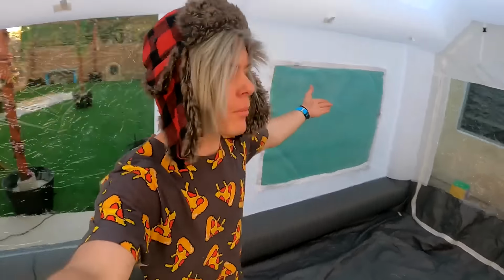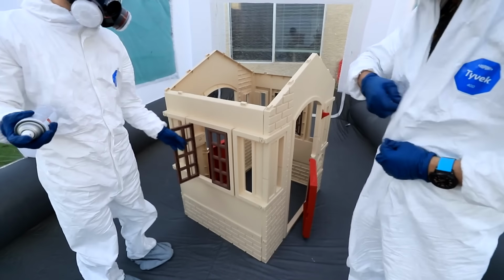What up guys, wanna check out my new crib? So this is my brand new inflatable house. It's a spray paint room. This way I don't get spray paint everywhere. Here, make sure you put this on. Oh yeah.